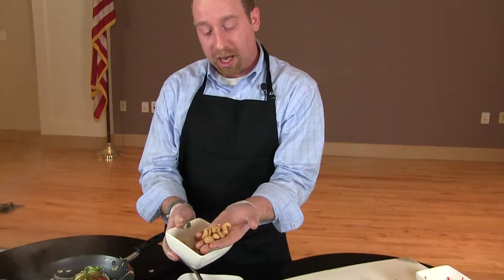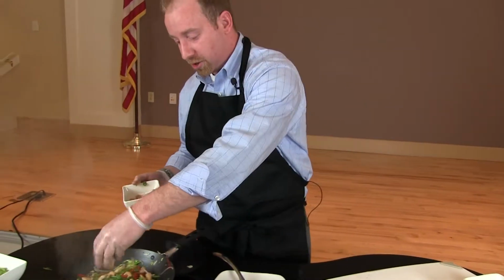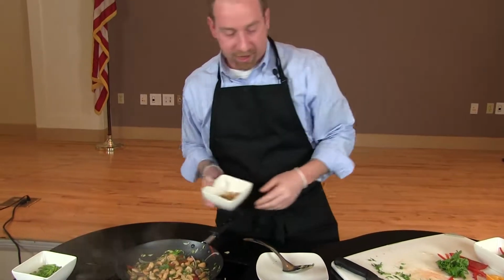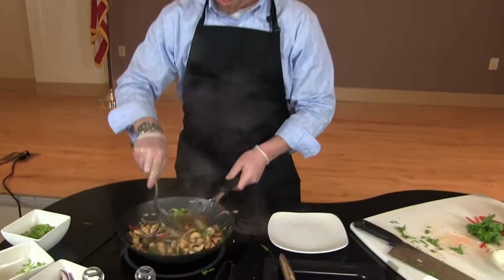Now you can roast these ahead of time. You can buy them already roasted. For today, we're just going to take them right out of the package and throw them right in there. It's going to add a nice crunch to the dish, an added flavor to it. And why not? It's beneficial for you too. So we're going to move that around.